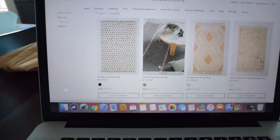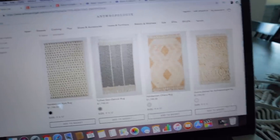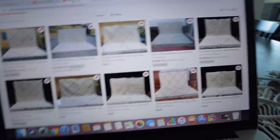And then these just kind of look, I don't know, you guys. So, should I get something from Anthropologie or something from Etsy? Which one should I get?